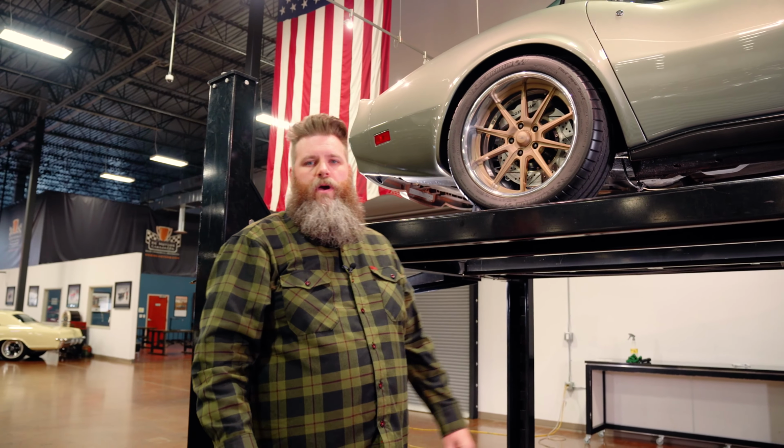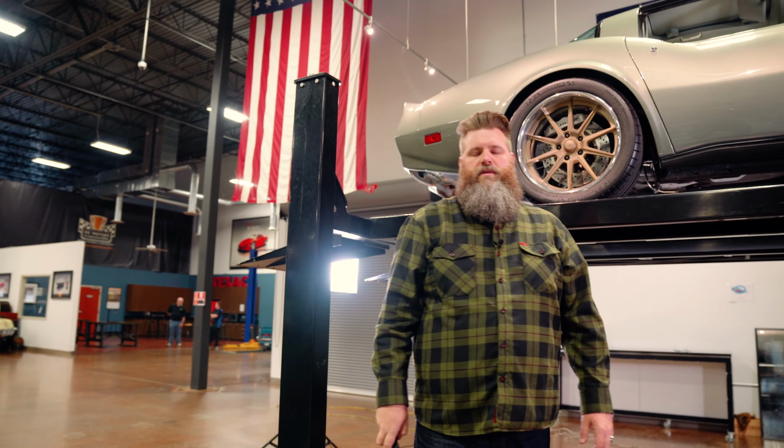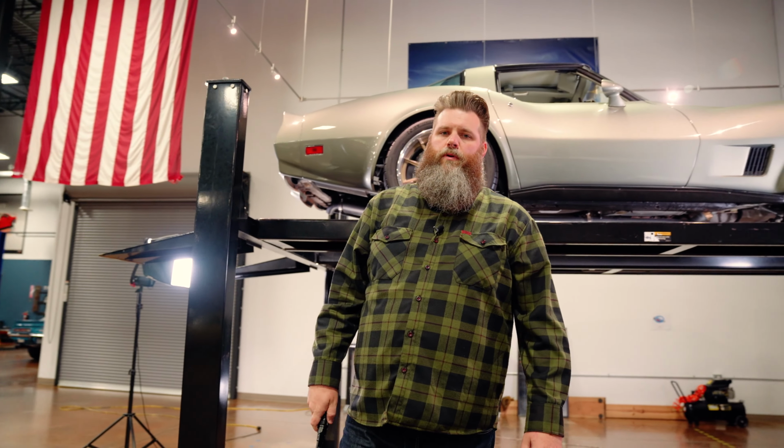So yeah, hope you guys have enjoyed this detailed look at our C3 Resto-Mod.